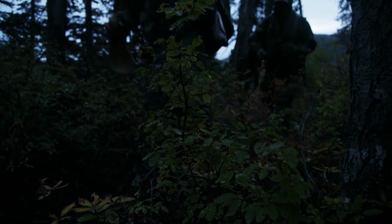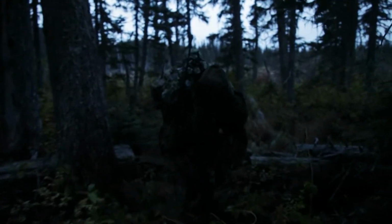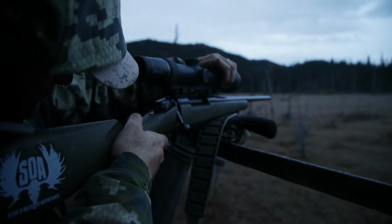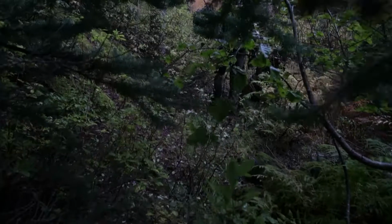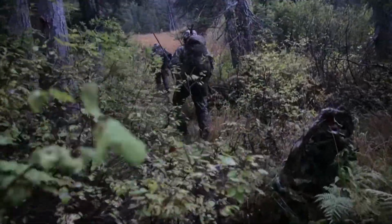After a cold ride across the lake in the dark, Travis and his guide Lucas slipped into the stand under the cover of darkness. They have high expectations. The conditions are perfect. Their expectations are extremely high, but after hunting there for a few hours and no luck, they decide to climb down and hike to yet another meadow complex.